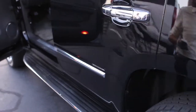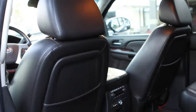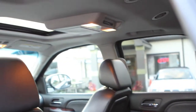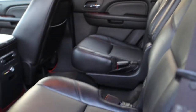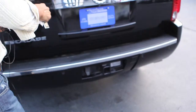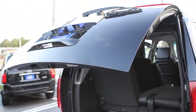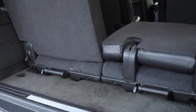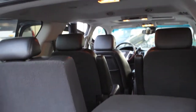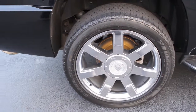A lot of equipment: power windows, power door locks, power seats. Not a single scratch on the interior on this Escalade, as you're going to be able to see on the video. Comes with your rear entertainment. Obviously, it has your third row seat on the back that hasn't had much use. It's very clean. Comes with your factory towing package. Look at those tires and wheels. Really make this vehicle stand out.